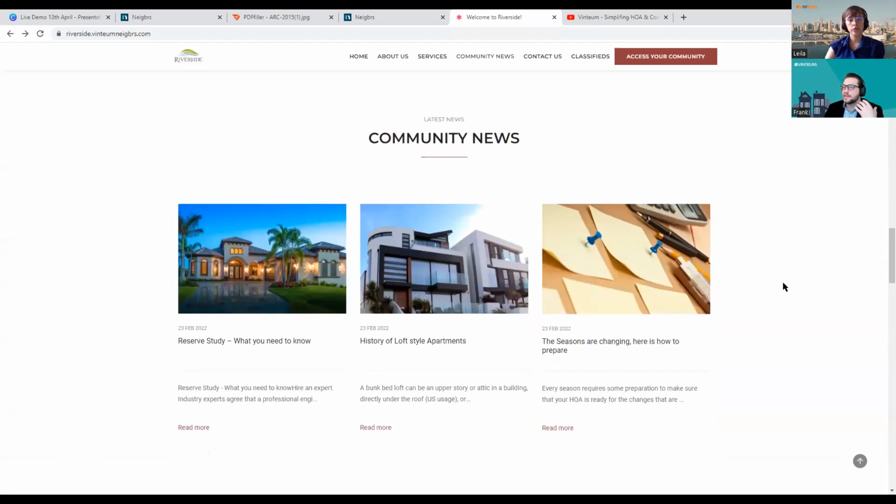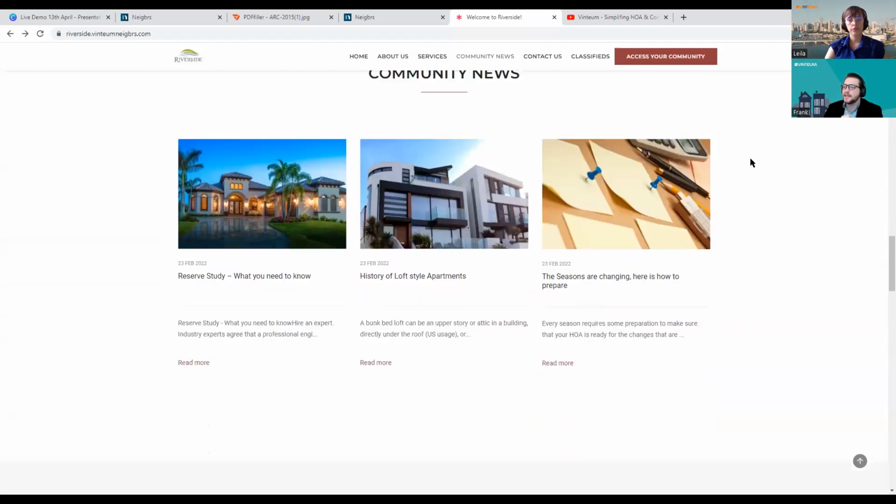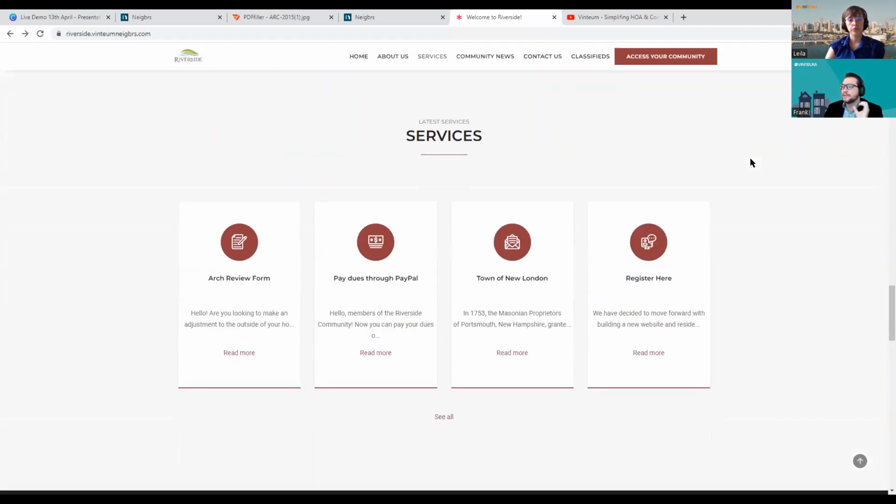You can have a list of community news. So specifically what's most important going on within the community. Maybe it's a major construction project, or maybe you're restructuring the board. Those might be some good items to put here, but this wouldn't necessarily be your everyday communication. You would utilize some of those tools within the portal. And then as you scroll down, you can have a list of services.